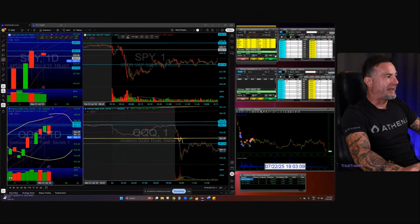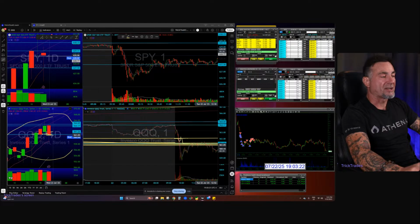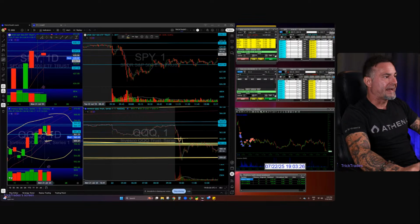So we have that low of day. Then we have the previous close backed by this previous close. Okay, so we have a previous close gap fill backed by the 5 EMA on the daily. There's a lot of protection there. Next level down, it has the 9 EMA.